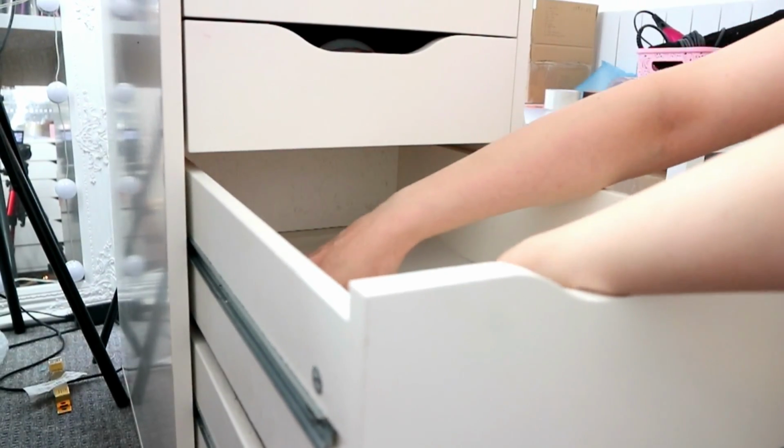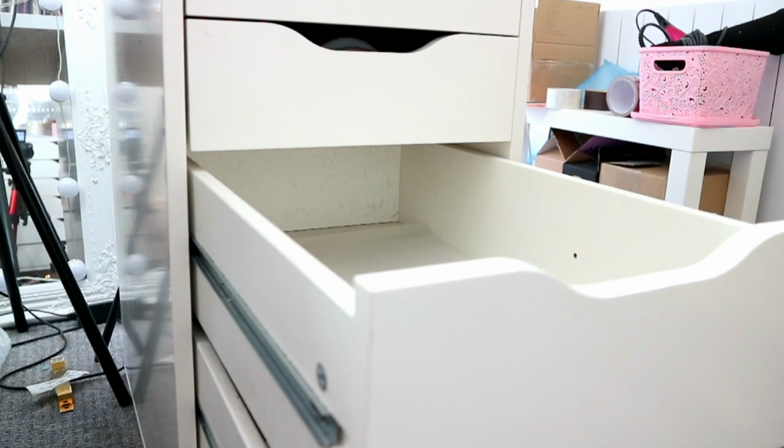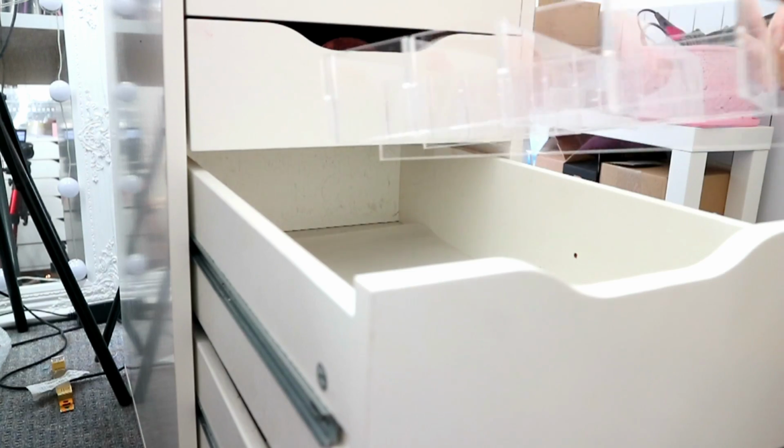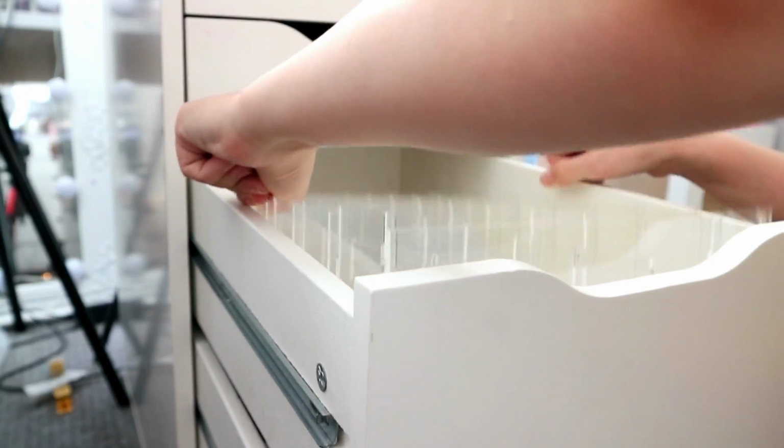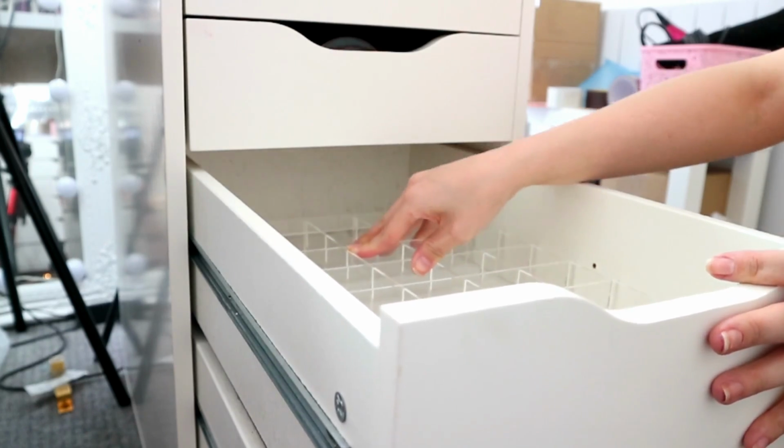This could literally be a game changer for makeup collections. Oh no, hold on. Try and get this back in here. I'll link this below if I can find it, or something very similar. It doesn't slip around.